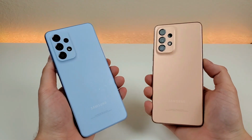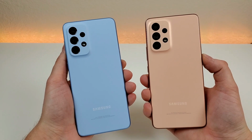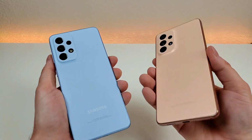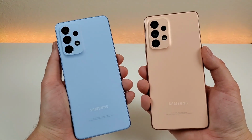And then, as I mentioned before, which is also pretty obvious, we have a nearly identical setup on the back of these two devices. I personally think Samsung really made a great choice as far as the form factor and look of these phones. They certainly look really nice, but they are pretty much the same as far as things are on the back.